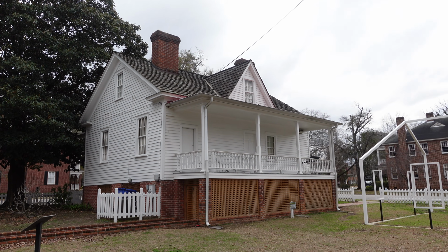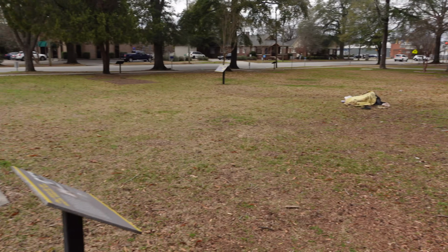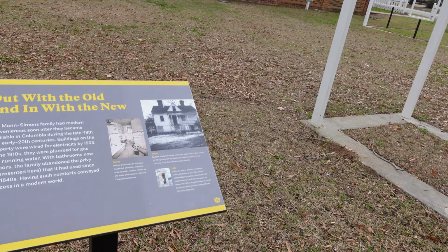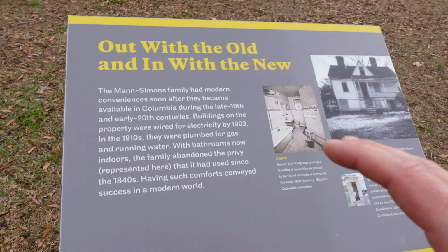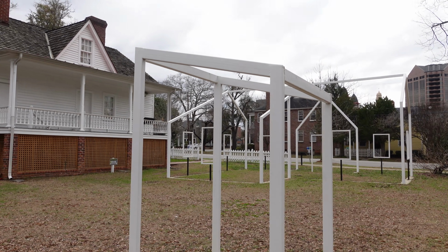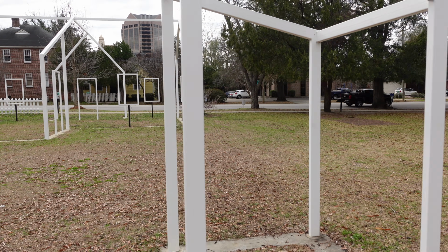Pretty cool gabled window right there. Two interior chimneys, and yeah, all right. Back of the house, 1919, and these houses were wired for electricity, 1903, and in the 1910s, they got running water and indoor plumbing, and this was the outhouse, it says.